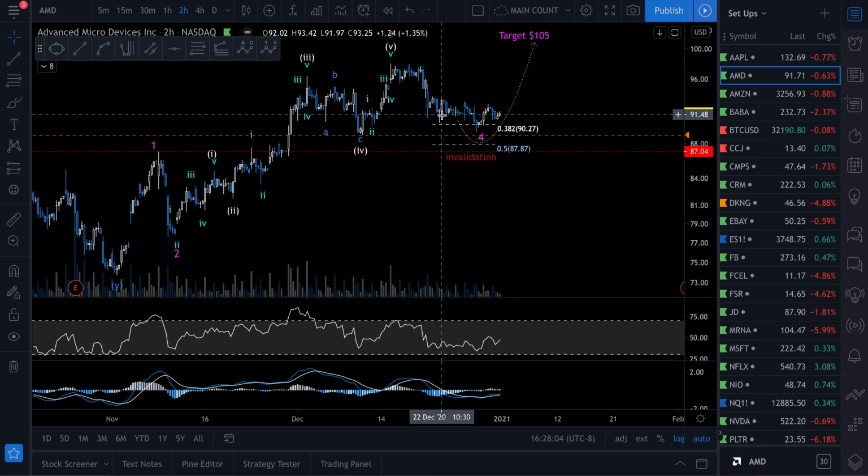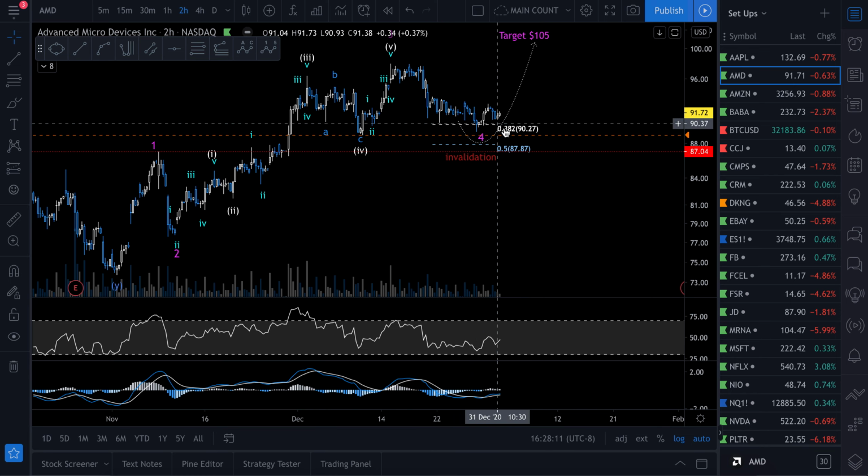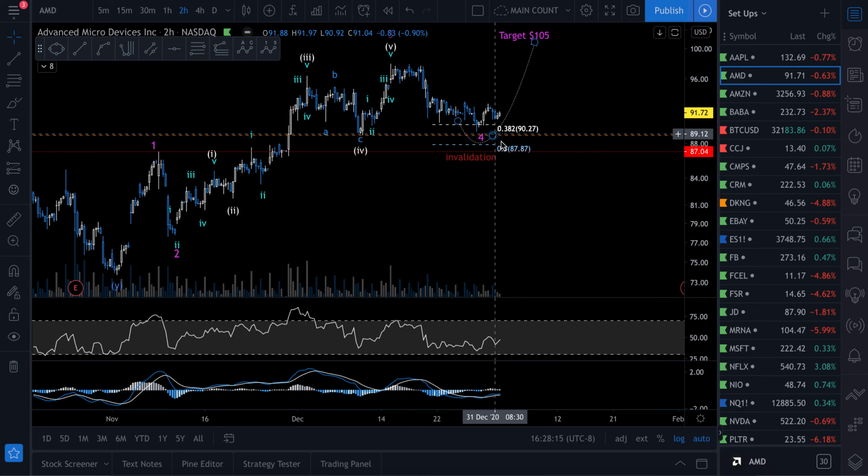AMD, it loves to put in fake bottoms, so we'll see. But it looks like it's bottomed here at the 382. My target's 105. It might have one more leg down here. I have to look into that a little more and get into the sub count.